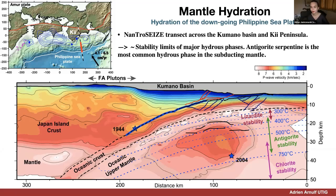Sean Gulick. Yeah, thanks. Great talk, Adrian, as always. I'm curious about the low velocity zone and what your thoughts are on physically what it represents. It seems to, I guess it's a resolution issue, but it seems to be both where it could be subducting sediments and potentially hydrated ocean crust, or if you think it's just sediments, or what your thoughts are.